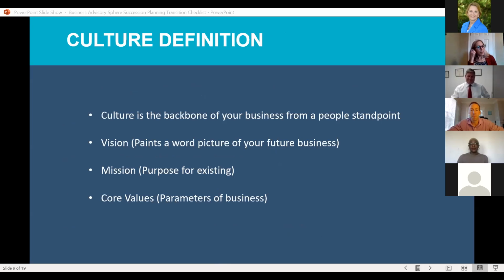First, I want to take a look at the importance of culture and making sure that you have a defined culture when you are going through that checklist of considering what you want your business to look like when you're getting ready to sell. Because culture is the backbone of your business from a people standpoint. So really important to make that at the forefront of your planning. If there's not a set culture or a feel to your business, really give that some thought and some time. And that really breaks down into vision, which is basically painting a word picture of what you want the future of your business to look like.